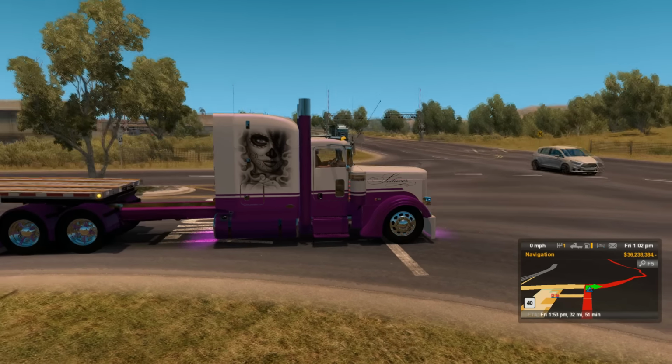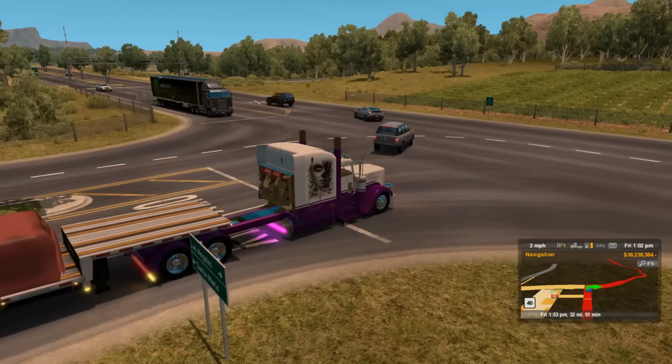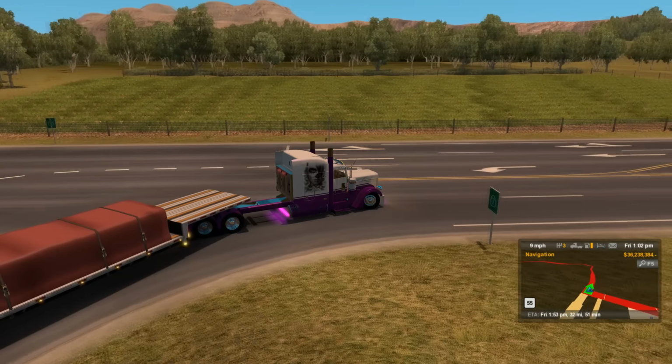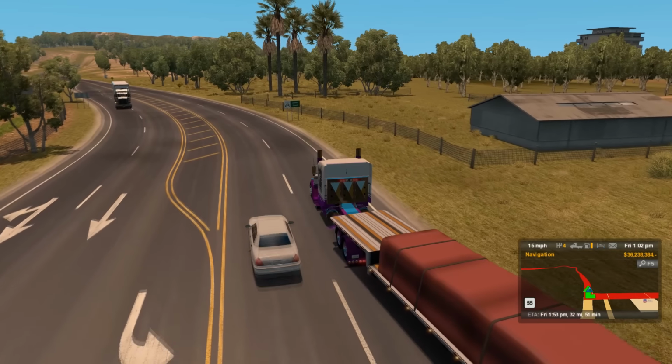I can really see this on a W900, though. Even at some angles, I've caught myself wondering if it is a W900, and then I get a better look at the front of the nose, because I've painted the nose. So then I get a better look at the front of the nose, and nope, that's a 389.